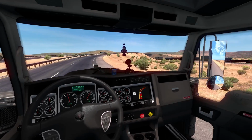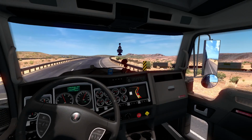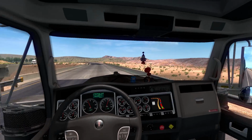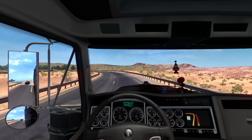Got a little train over there. That's pretty cool. Watch another trailer back there. No, I'm not watching the train. I'm actually making sure I'm driving okay.